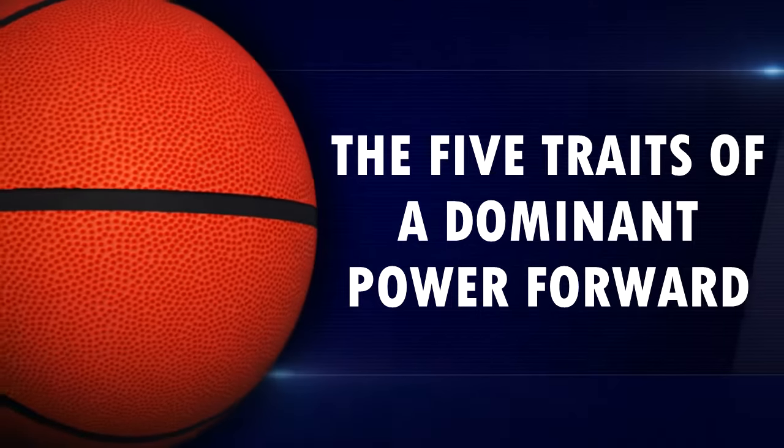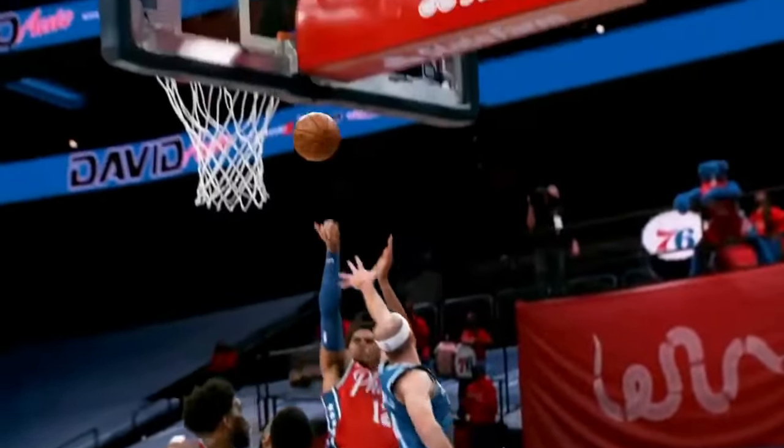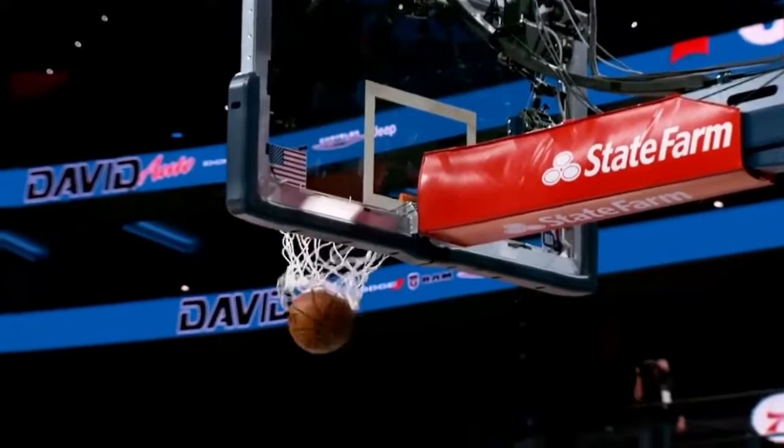Five traits of a dominant power forward. A great power forward will be asked to do a number of things on both ends of the court, but many of those are things that not all players can do. So what characteristics can make a dominant power forward in particular?